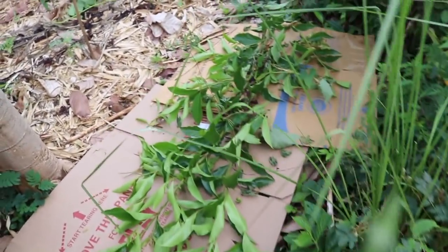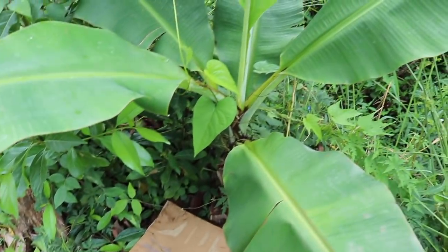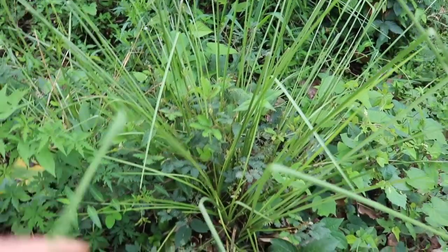Here I put down some cardboard because the weeds are starting to get crazy through here. There's these creeping vines, and so I found a place that has tons and tons of cardboard, so I can help myself now. This is what the vetiver grass looks like when it gets bigger. And this has been cut multiple times.